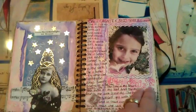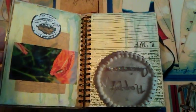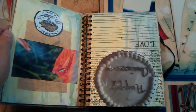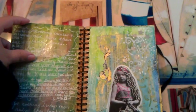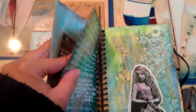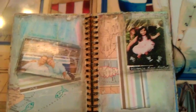And that's my daughter. So as you can see, this one is a little more collage and photography. I don't want to really show that one. That one's a little personal. Let's see, am I missing something? Okay, and that's my parents, my niece.